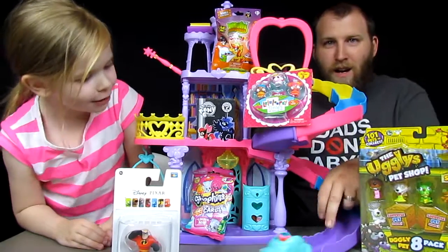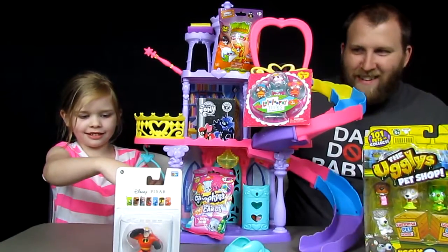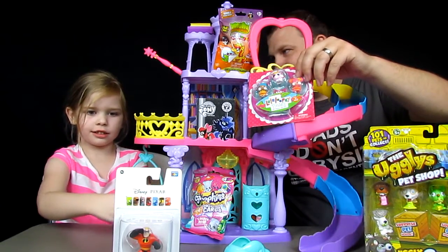Hey, how did you put Apple Bloom in there? Apple Bloom was hiding in there. That's crazy. She was right here on the swing. Yeah, I moved her into the car. You didn't even know it, did you?